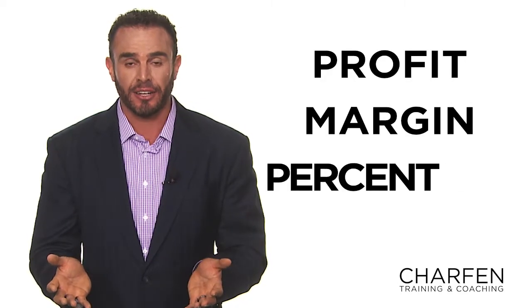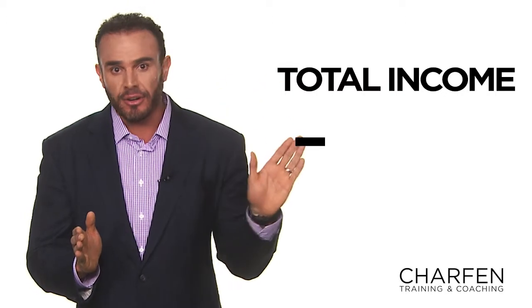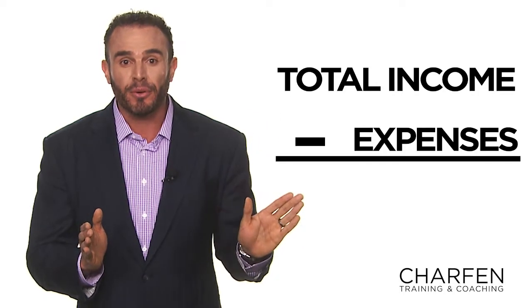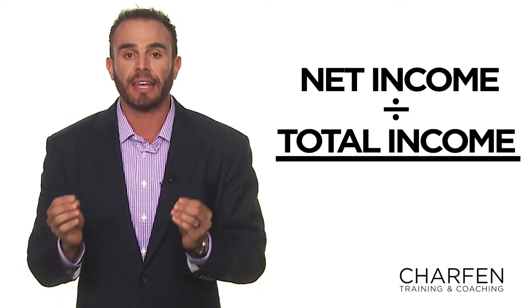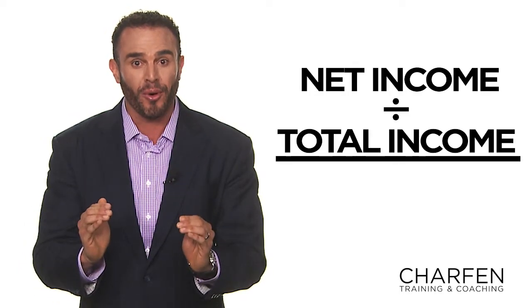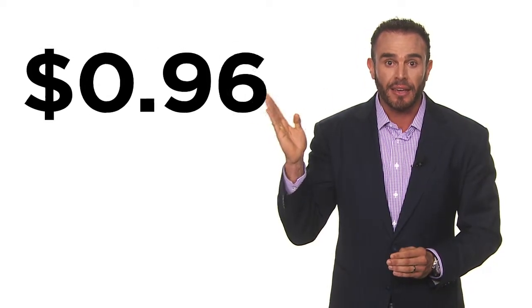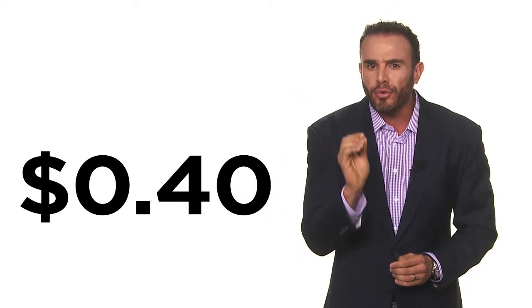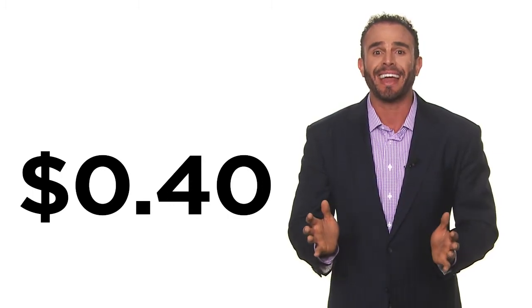In fact, to calculate your profit margin percentage, all you need is your total income less your expenses, and then the remainder gives you your net income, and you divide the net by the total. It gives you the percentage of every dollar you keep, or your profit margin. See, if you're running at a 40% profit margin, that means for every dollar you make, you keep 40 cents. That's an incredibly healthy margin, and one that if you're getting, you should do everything you can to keep.